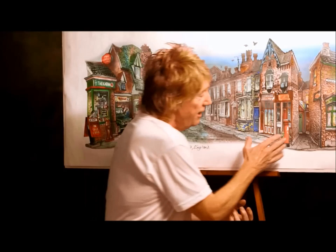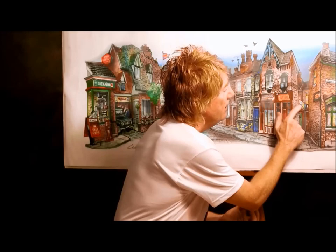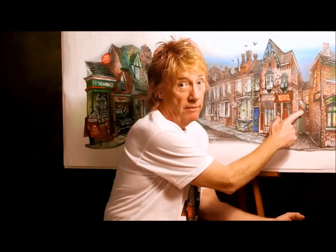And here's the alleyway, as you can see, back to the gunnel. And I've got the clothes on the line from the opening credits. And I really will, I'll put the cat in there eventually, I promise. If you buy one of these, I'll put the cat in there. And of course, the landmark, the Rover's Return.